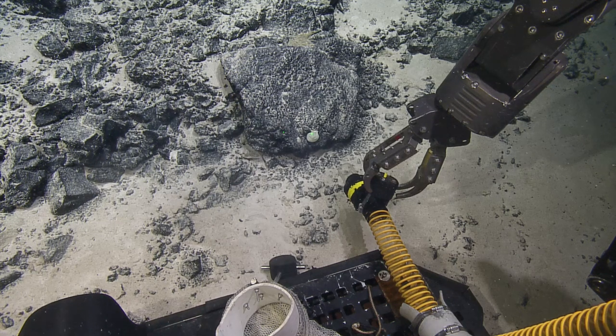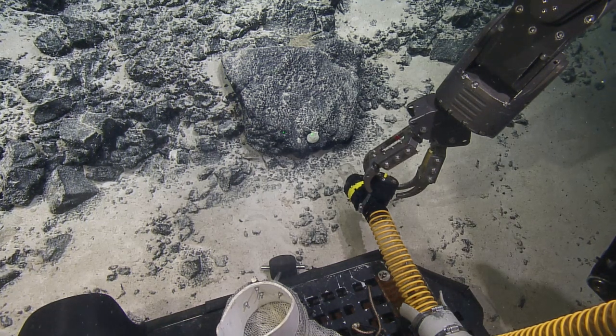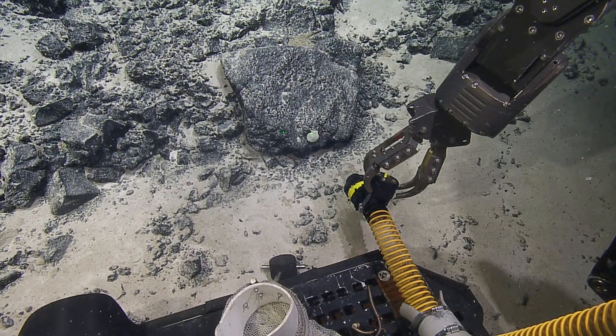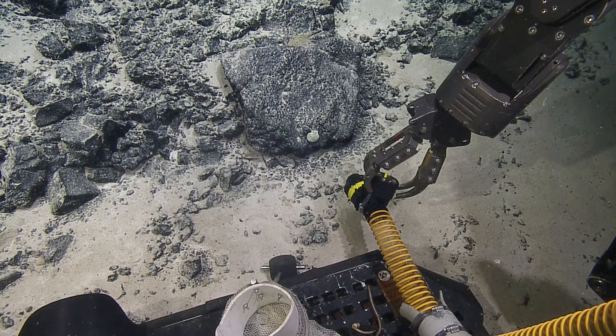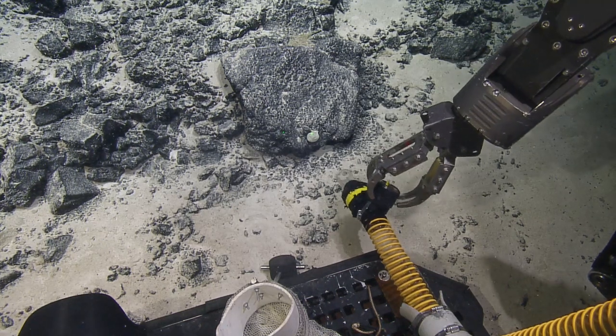Let me know if you want any zoom, too, Karen. Okay, thank you, Logan. Yep. The last one we sampled looked like just shell material. It was not cohesive. So I'm curious if this is any different. Any time is good, thanks.